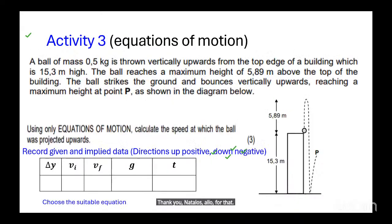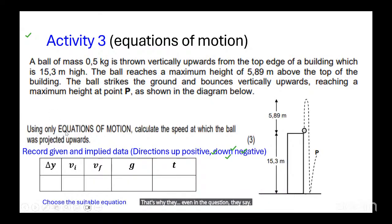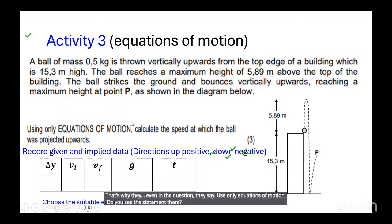Thank you. Okay, another one is from last year's paper. Let's just use the equations again. We are just learning how to use the equations because you are requested to use the equations. Actually, even in the question, they say use only equations of motion. Do you see the statement there? They want you to not use the graph for anything else.